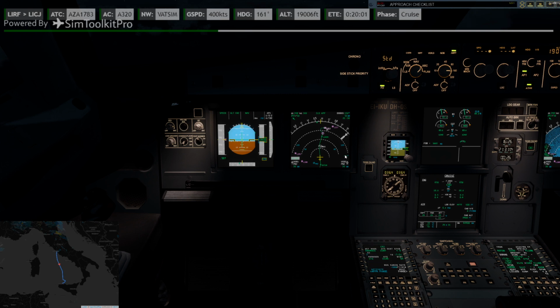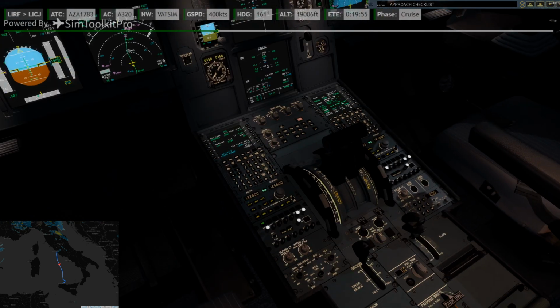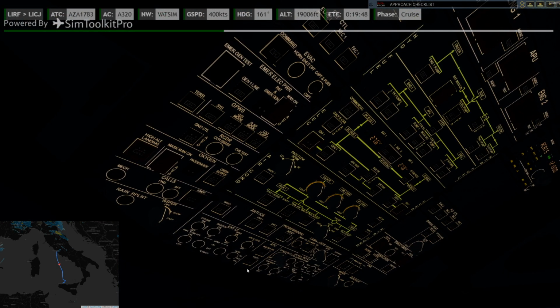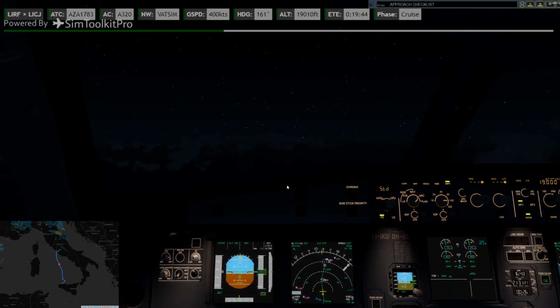We are 55 miles from the descent, 8 minutes. So we are good now. We don't have to rush anymore, but the flight's almost over anyways. But yeah, we can enjoy it for a little bit.